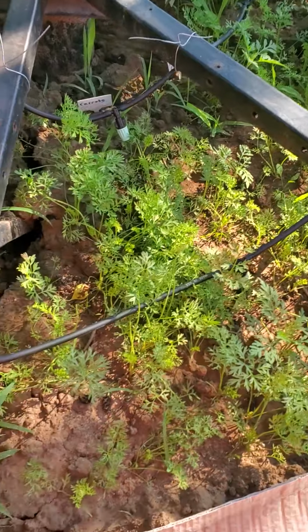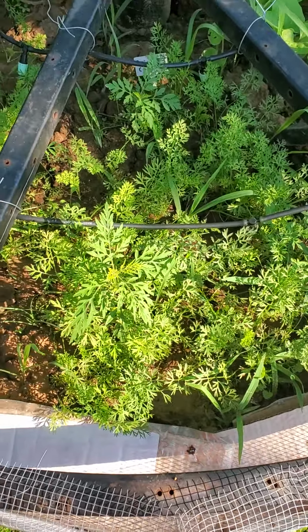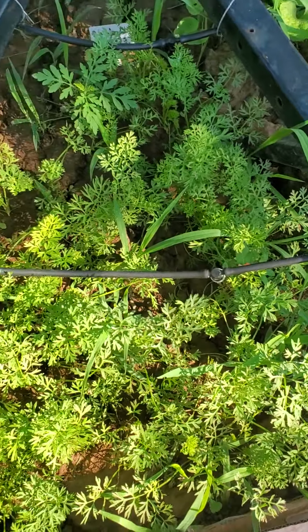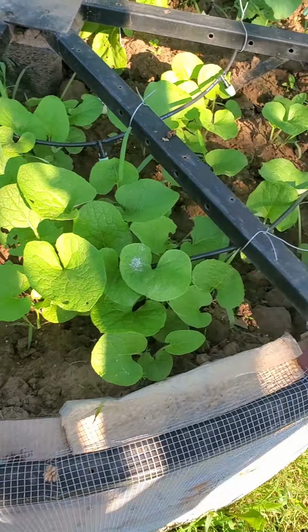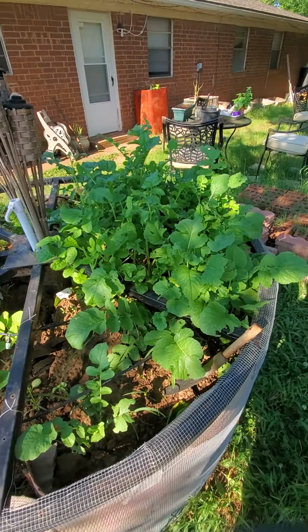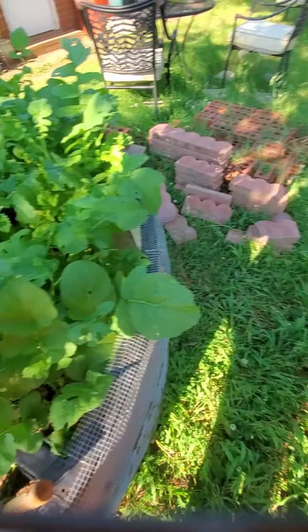First we have carrots, and this is a patch of rainbow carrots and more rainbow carrots, and that is a ragweed, so we'll pull that up. This is burdock root and more burdock root, and all of these are radishes, daikon radishes. This is what I made the radish leaf pesto from.